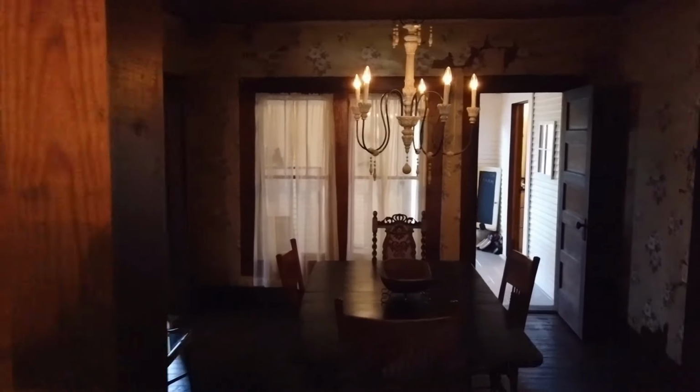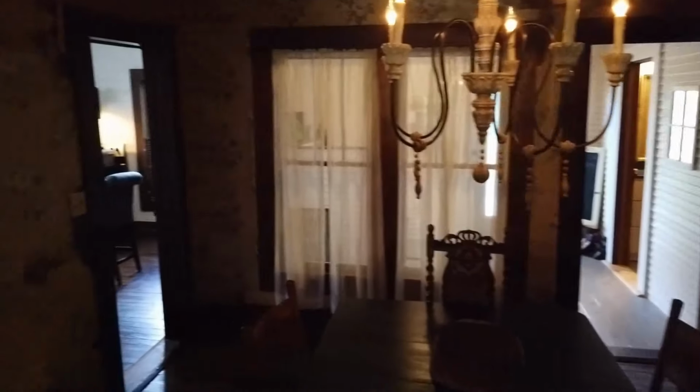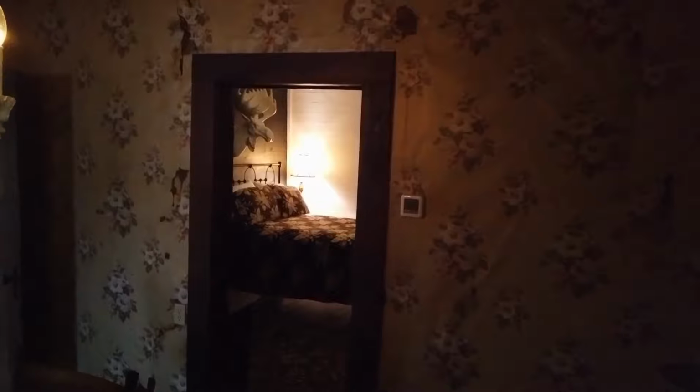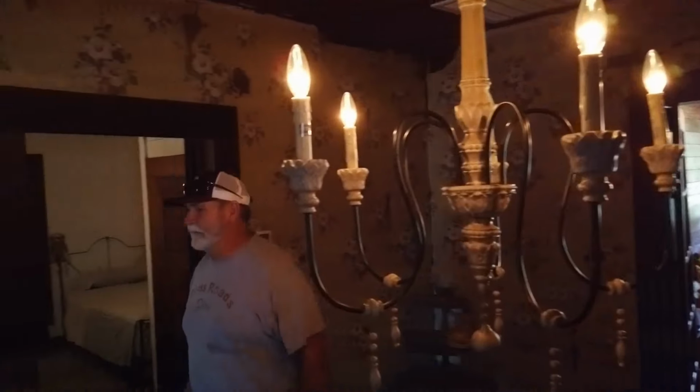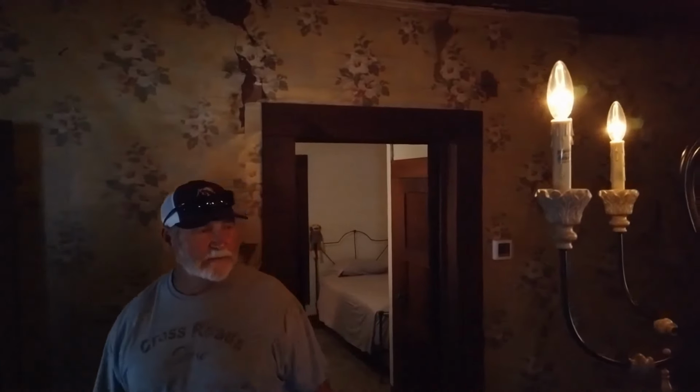And we're going into the dining room. Wallpaper is just as it was in the day. Casey and Patty put a ceiling on the wallpaper to preserve it. Some of it's missing, some of it's ripped and torn, but it's just like it was when it was put on. The cabinet was built with the house, and we left it. Furniture came from various locations, and Patty Sue picked out the lighting and the furniture.